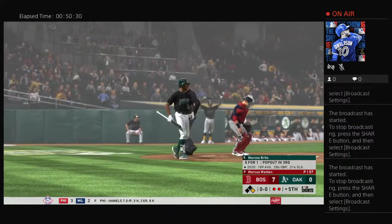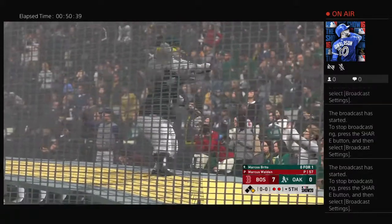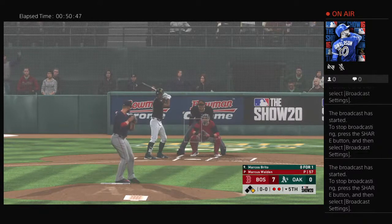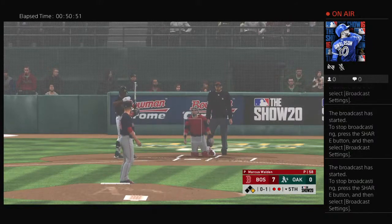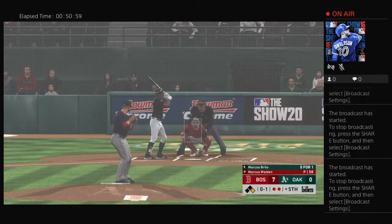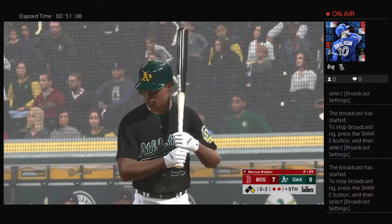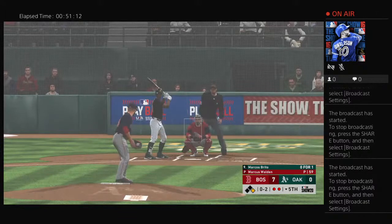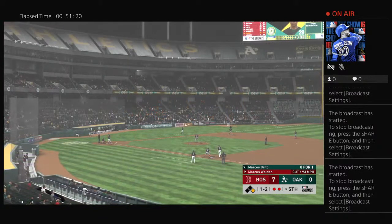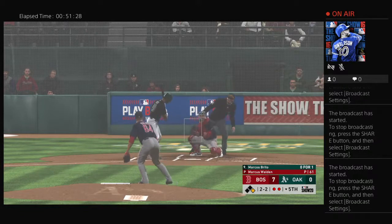Stepping in and ready for another shot, Marcos Brito. Delivery to him on the way. A runner on first with 2 away. And it's quickly 0-2. Nothing in 2 count, and the pitch. Nope. Tried to get him to chase the cutter there. A ball and 2 strikes. To 2 balls and 2 strikes now.